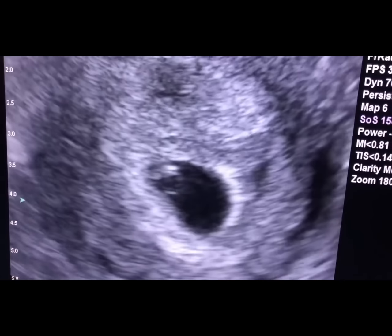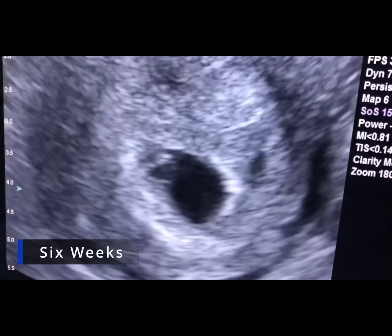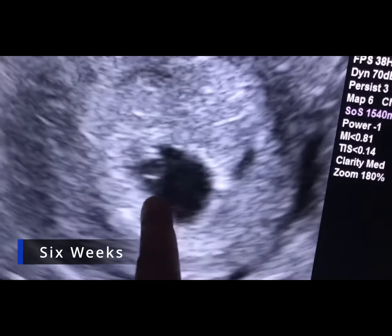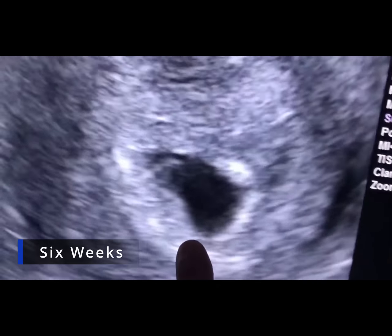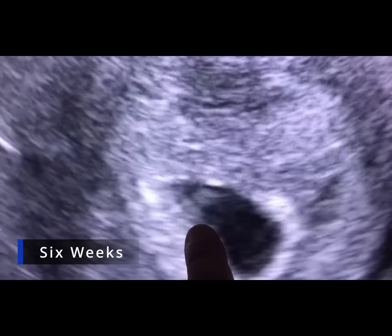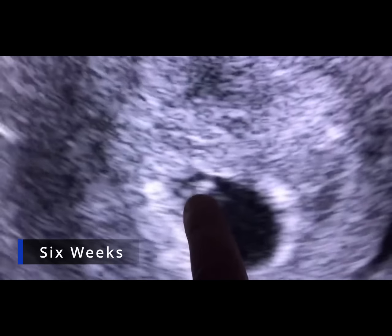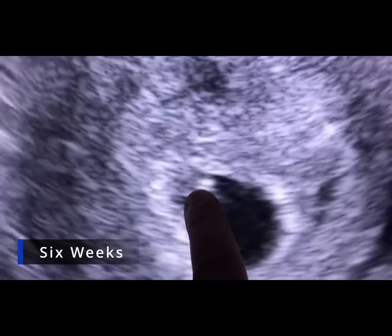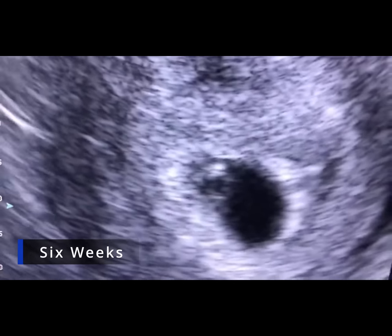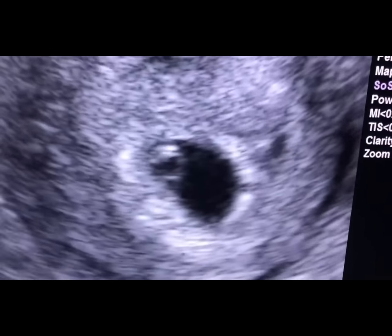We have here a single intrauterine pregnancy at exactly 6 weeks gestation. This is the sac. This round structure right here is the yolk sac. This is the early fetus, and you can even see a little bit of flickering at my fingertip, which is early heart activity. This is a beautiful looking pregnancy at 6 weeks gestation.